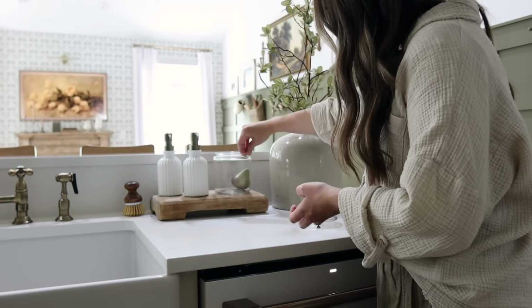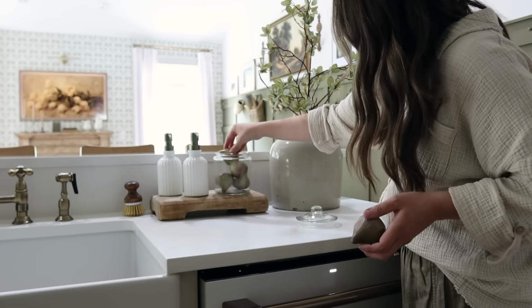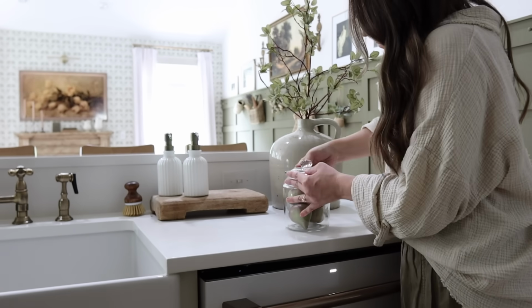Right next to them, I also added these little artificial figs, and I'm honestly obsessed. I popped them into this glass jar that used to hold my oats, and now it's this cute little moment on the counter.